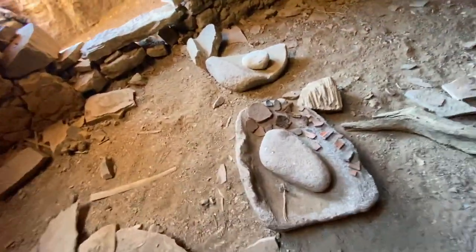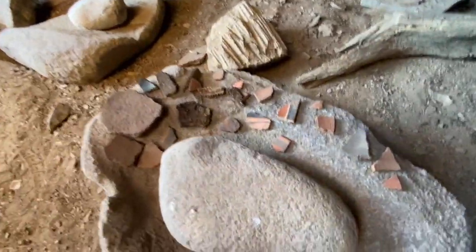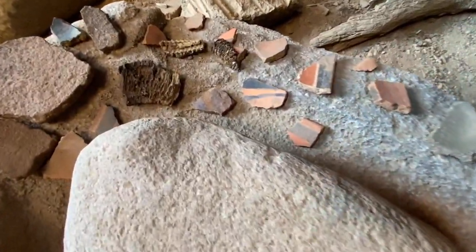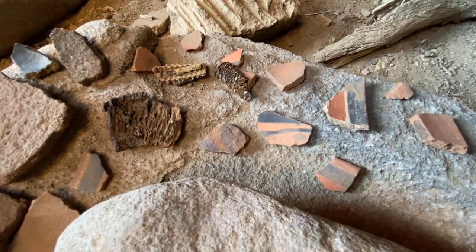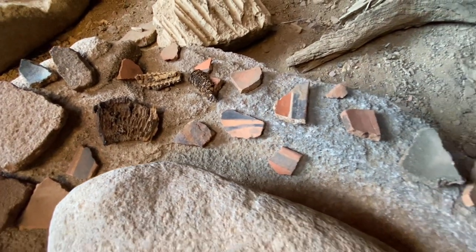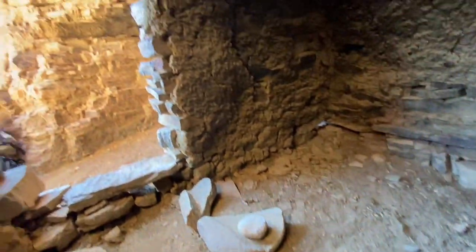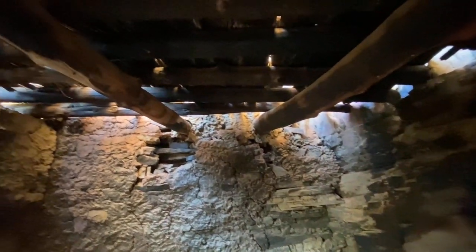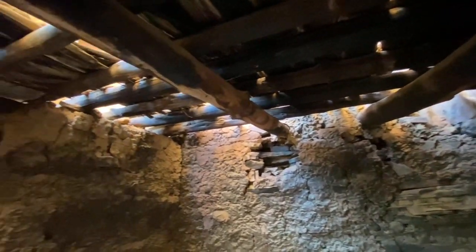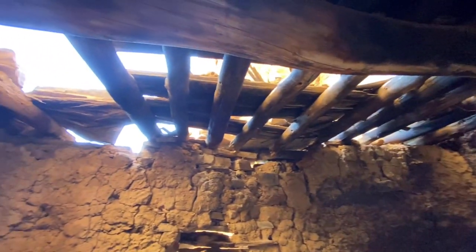These metates were used to grind corn and some other things. And what's unique too about this is you got pottery with painting on it. And you have the corn. Wow, that's amazing. Just taking a look at the roof or the ceiling of this thing. Still intact after 800 years. It's incredible.